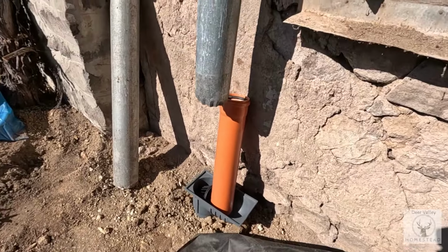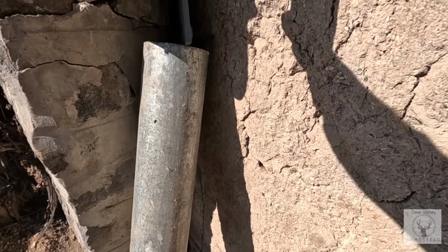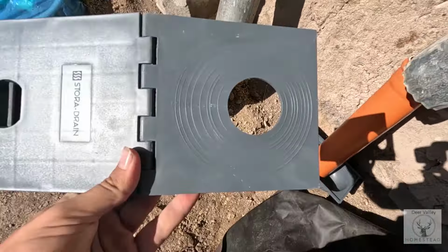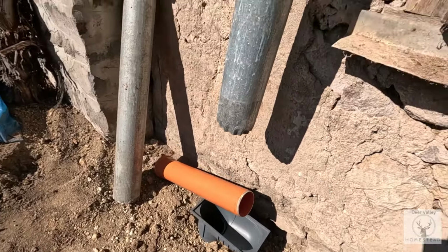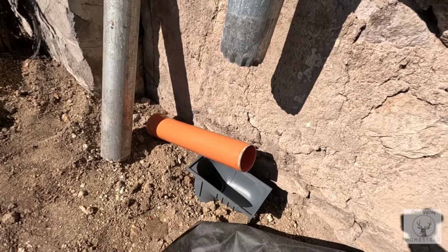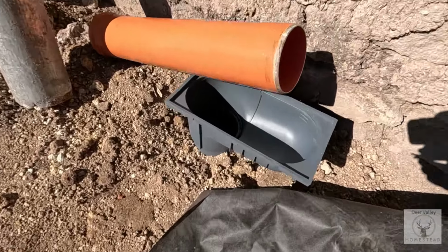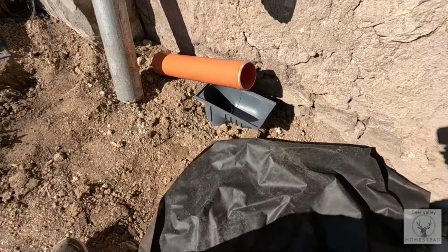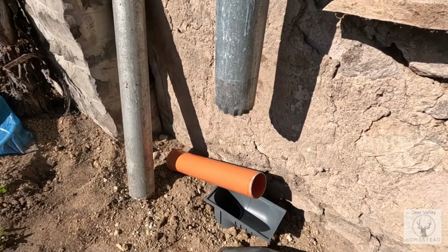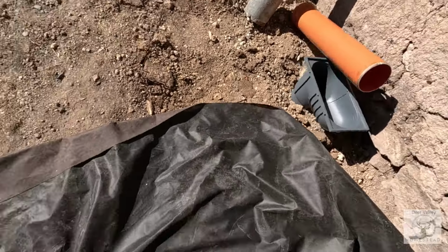All right, team, well, unfortunately I don't have the correct tools here to cut this to fit. So what I'm going to do is just stick this downspout into the orange drain pipe into there. I've left the basket in so that it can hopefully catch some of the leaves if anything does come down there. And that is going to get rid of all the water. As you know, it comes down under here.